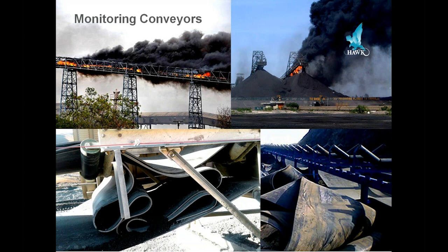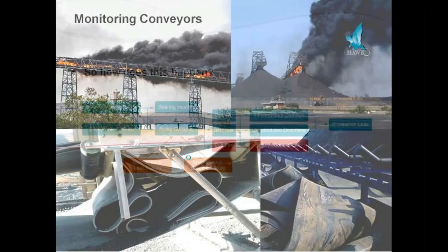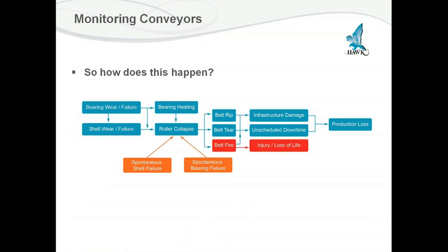So when we monitor conveyors, we're really talking about loss of infrastructure and downtime that can be measured in months. How does this occur? Well, this is a simplified variation of what can happen. Typically, if we're talking about wear, it's either bearing or shell wear. Those things typically happen because of age. Sometimes there are flaws in the actual construction that can lead to this, but it is mostly a wear and tear kind of thing. Bearing failures can lead to shell failures. I think you could fairly say that shell failures can lead to bearing failures.